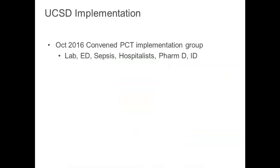So what was our strategy? When it became available on our platform, or was coming close to becoming available on our platform, I convened a group of ED docs, of the sepsis protocol team, hospitalists, PharmDs who specialize in infectious disease, as well as infectious disease physicians. Just to have a conversation: are we interested in implementing procalcitonin here at UCSD? And some of them, the ED, were excited about it. Some of the infectious disease docs were not convinced. And so we decided to do a small pilot project.